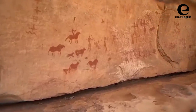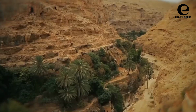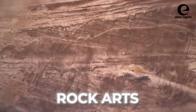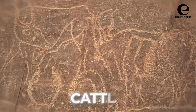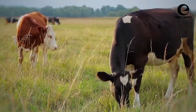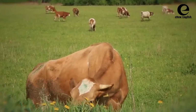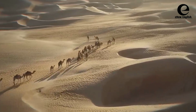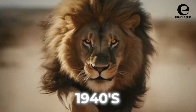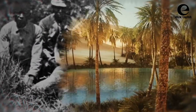Some of the memories of that era of ancient Africa are still printed in these caves when the Sahara was green. Rock arts can be seen in the caves at various places, in which cattle can be seen the most. These animals are often found in places where there is grass for them to eat. Today, it is not possible for any other animal to walk here except camels. Until the 1940s, there were African lions here, but now they are also gone.